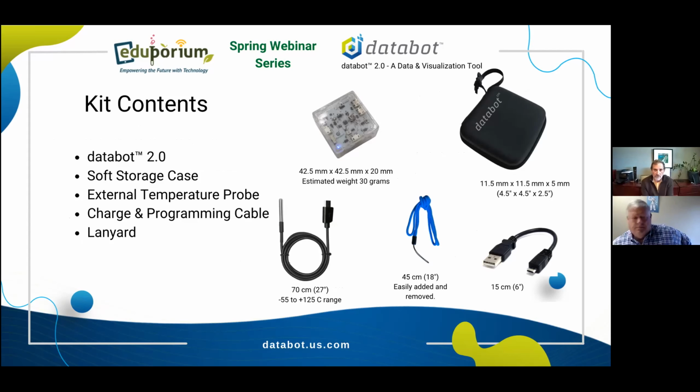Now, the kit that we're giving away and the kit that is for sale is databot version 2.0. This is what's included in a typical kit. I'll hold up the case here so you can kind of see the scale and size. You can see in the video monitor, looks like so. We sell these in twin packs, individual kits, and then also a class pack of 10. So 10 is your beginning recommended amount for the classroom. You can have teams of kids using them, 2 or 3 kids per databot, and the activities are very conducive to teamwork. So what comes in the kit is, of course, a databot itself.